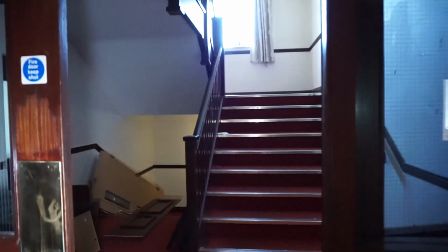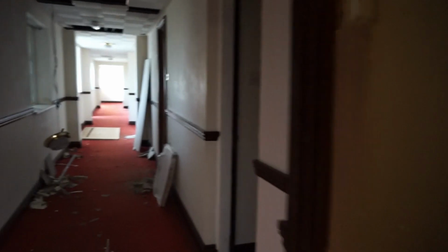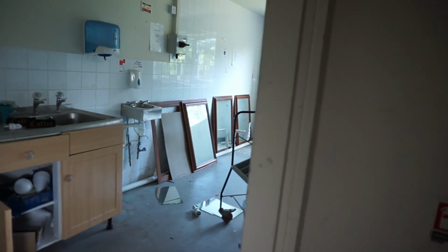There's another stairs for something. There's another downstairs as well. There's all apartments upstairs. We'll have a look down here first and then come back. Oh God, it smells a bit horrible in here. Oh God, it's awful. This is one of the kitchens.